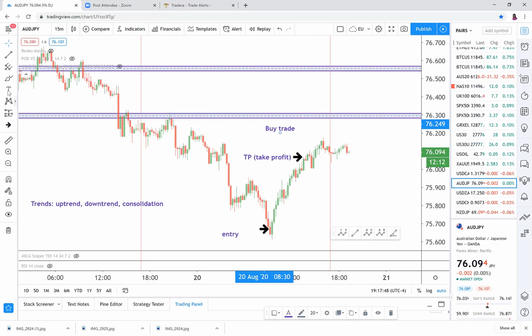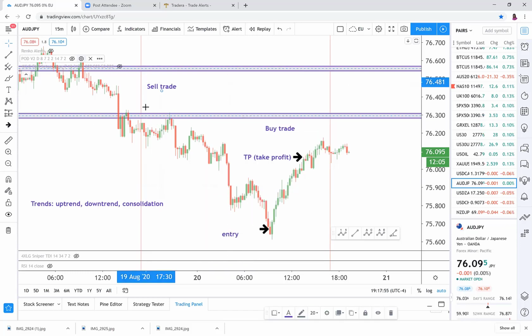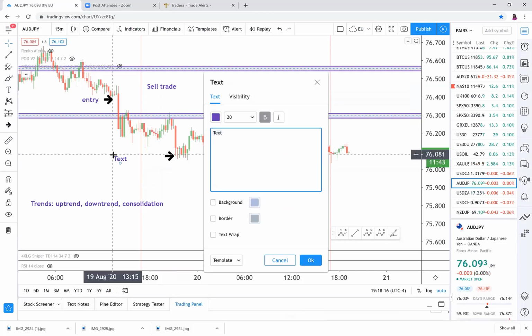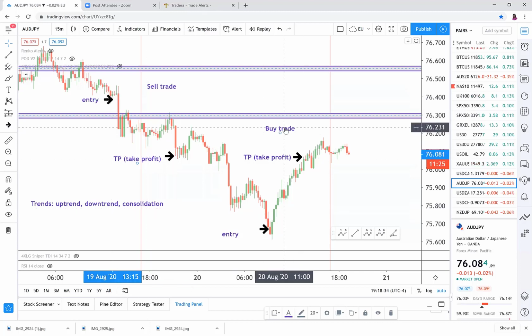So an example of a sell trade that would work would be here just to the left. Let's say that your entry was here. And let's say that your take profit was at this point. So TP, which stands for take profit. All right, so here's an example of a successful or winning sell trade. Entry is here, your take profit is here. Here's an example of a winning buy trade. Your entry is here at the bottom, price goes up and you exit the trade.